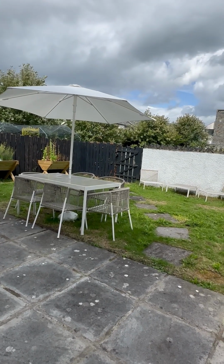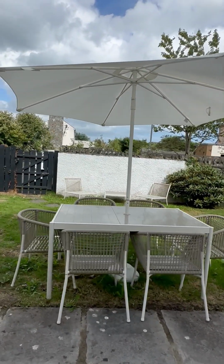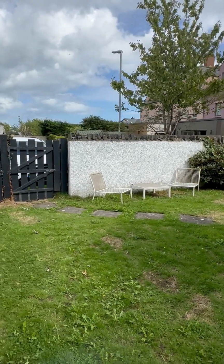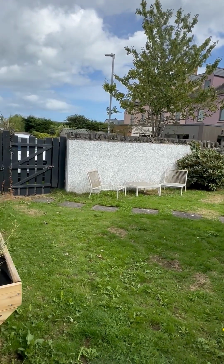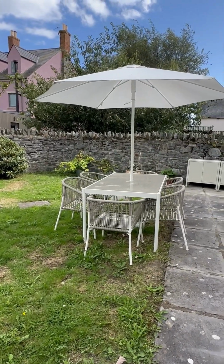So here we are, we're finishing off in the back garden. This is an easterly facing back garden, so it's a beautiful spot for your morning coffee to sit out here in this lovely space. It's a great size and it's also very low maintenance. So much of the planting here is pot based and stand based. So it's actually very simply patio and grass laid lawn.